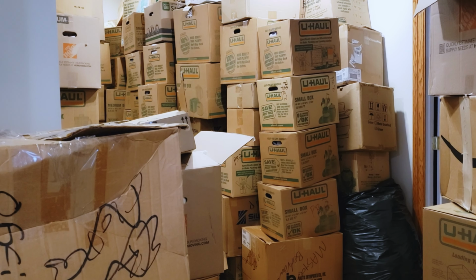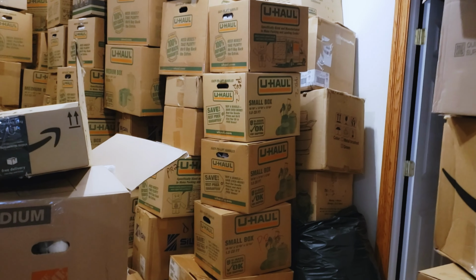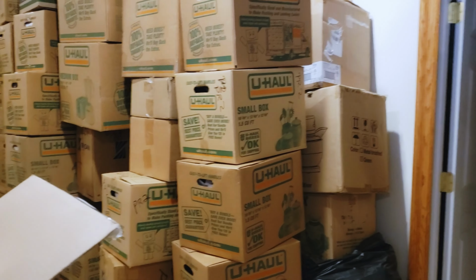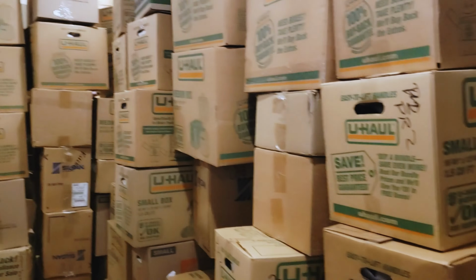The boxes are everywhere though. We haven't had time to break down the boxes, and so there are boxes everywhere. So let me show you what's going on over here. This is an absolutely ridiculous pile of empty boxes that have a lot of paper in them. So we've got to get the paper out and break down the boxes.